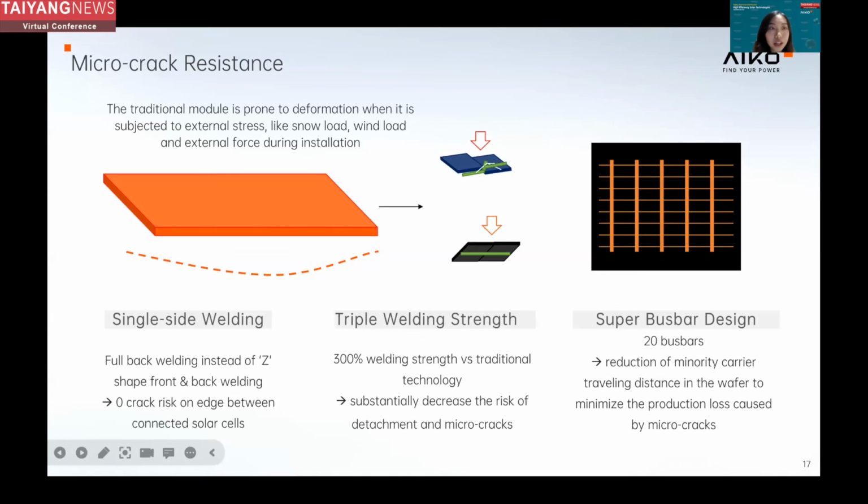And other bigger issues we often find at the module level is the microcrack. We have 3 different ways to control our microcrack resistance. The first one is single side welding. For the traditional modules, they have the welding from the front side to the back side, kind of like a Z shape, so there will be a stretch between the connection points. So when the modules are in transportation or installation, they may have the risk of microcracks.